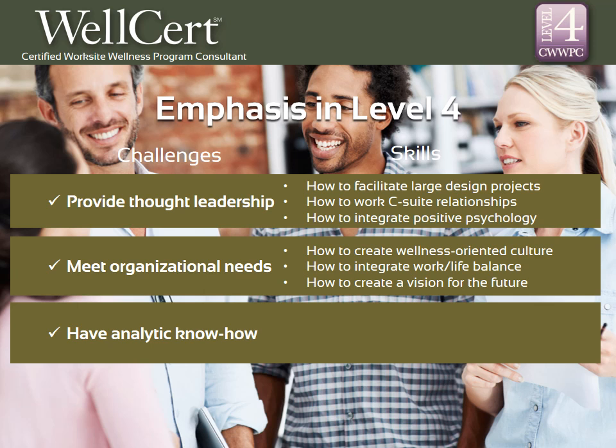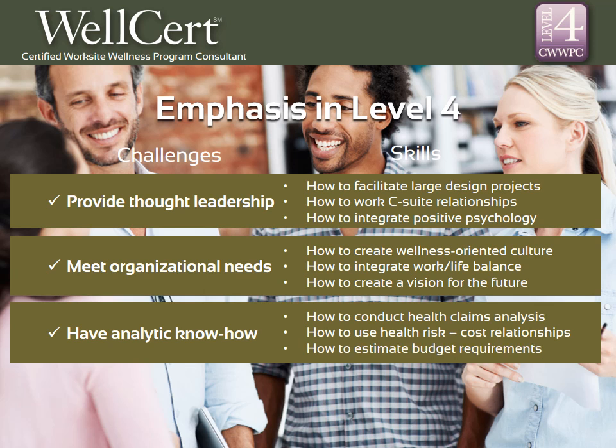Our third challenge that we address in Level 4 is to help you have the analytic know-how to be able to operate in large organizational environments, but also with a strategic focus. And the areas that we work on in terms of skills are how to conduct a health claims analysis for planning, targeting, and evaluation purposes, how to use the health risk-cost relationship knowledge that the field of epidemiology has provided us, and then how to estimate budget requirements.